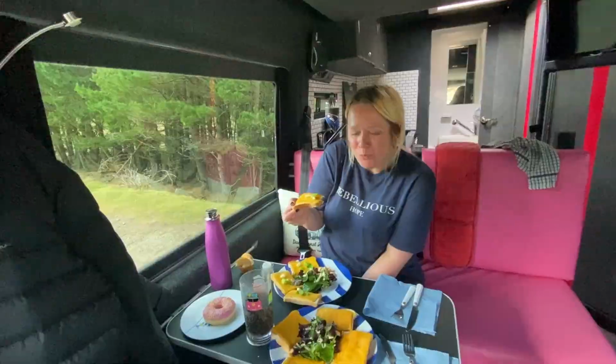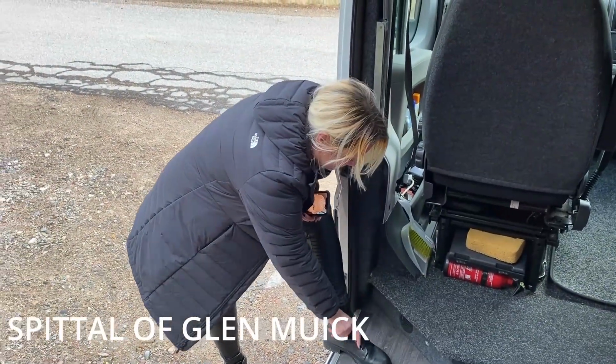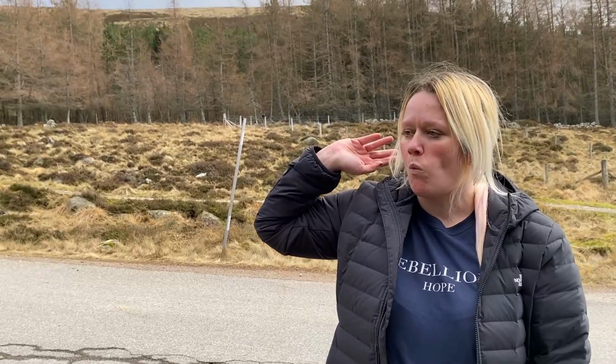Gorgeous. Just fixed my shoes. I don't like when my laces are all over the place. Where are we? Don't tell me, the Spittal of Glenmuick. So Birkhall, where Charles stays, is up that way. King Charles to you. King Charles to me, is up that way.